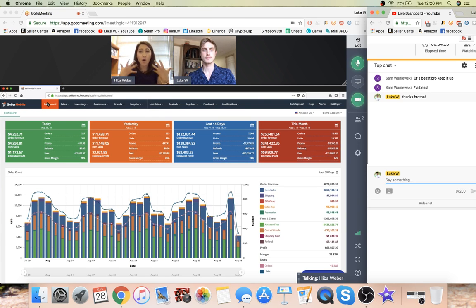So you can see all of the information that you wouldn't get to traditionally on Seller Central or other apps that you use.